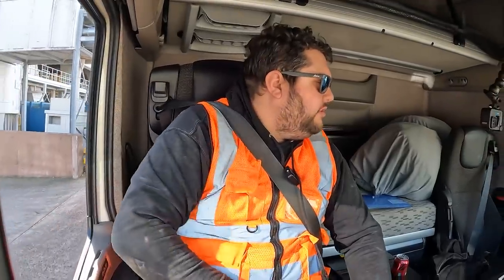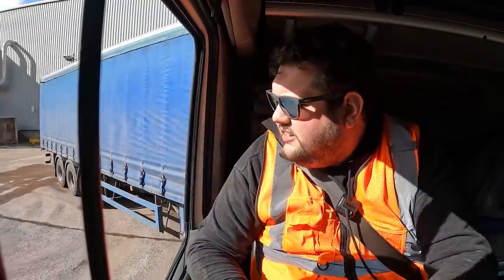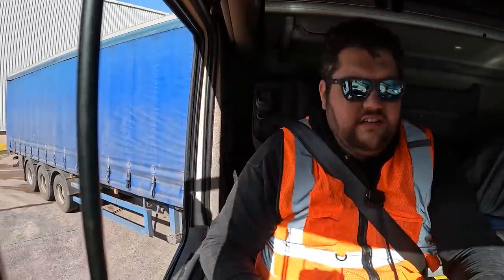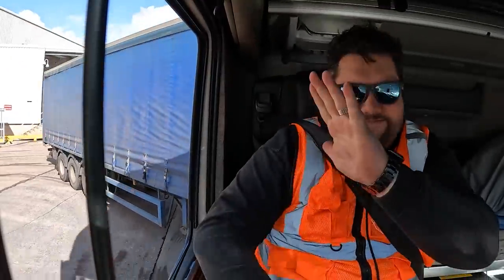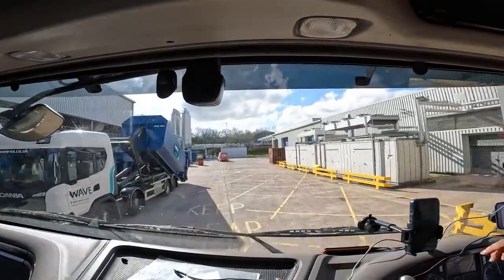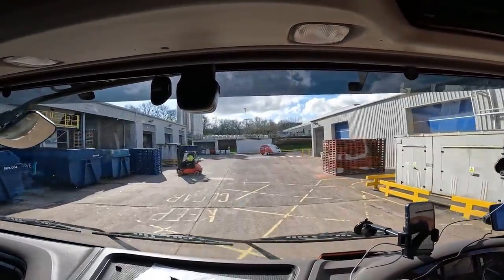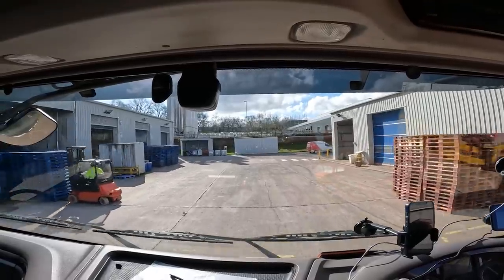Lovely, and then we shall use this area as a turning circle to do a little spinneroony. Excellent. Just speaking to that bloke, he seems quite nice. Decent bloke. Lovely jubbly. Say bye to the forklifter.